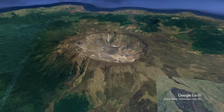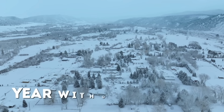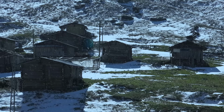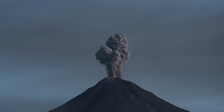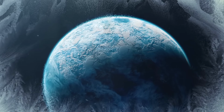Another volcano that changed the world in a big way was Mount Tambora in 1815. The next year went down in history as the year without a summer. It was cold and rainy, and there was snow and frost even in the middle of summer, especially in Europe and North America. This happened because the volcano sent out a lot of sulfur dioxide into the sky, which spread all over the world and made the planet colder.